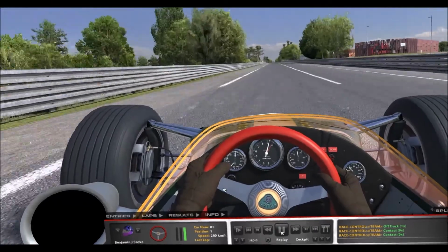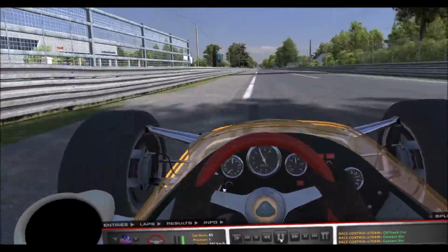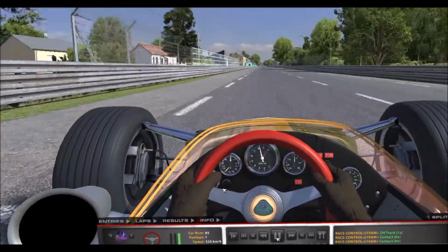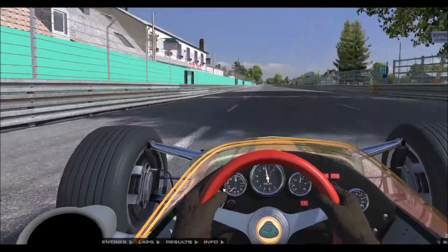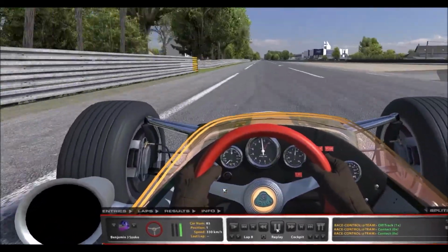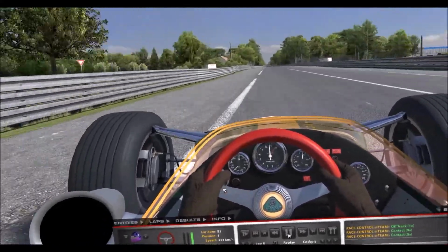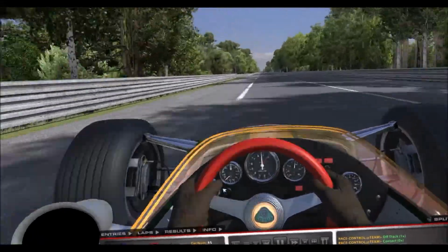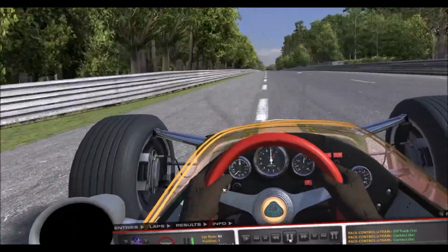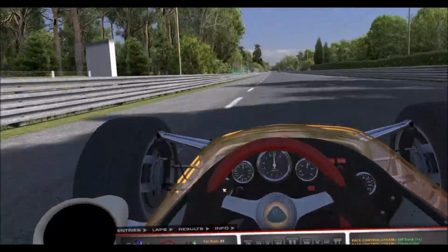When you're in a pack of cars and you're drafting down this straight, it's really important to remember that when you get up to the kink up here, when you're doing 350 kilometers per hour and you're on the inside or even on the outside, side by side with someone, you will have to lift off and alter your line.